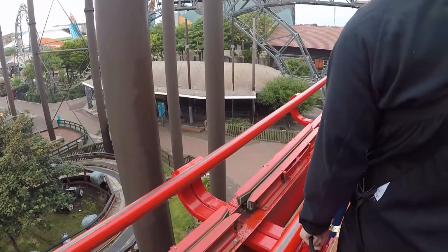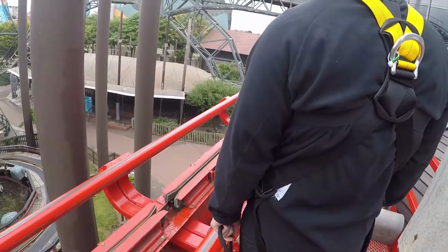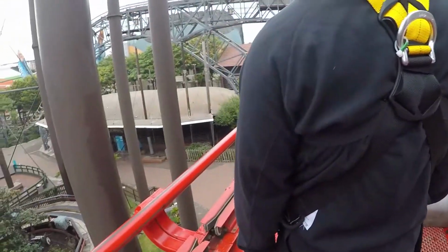This is called Safety Break. We have two breaks outside the station. This one's called Safety. The one that we just passed over there is called Ready Break.